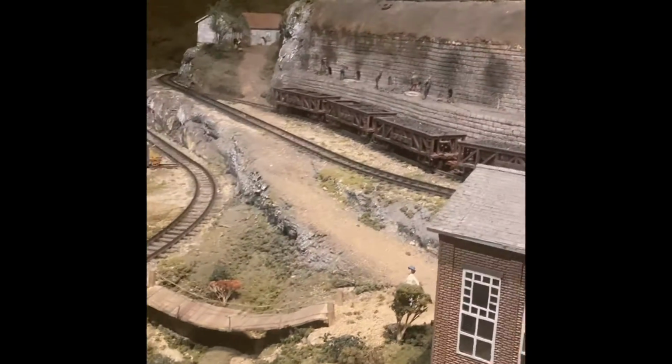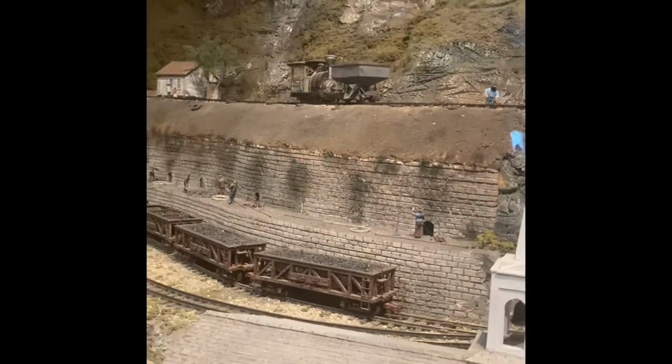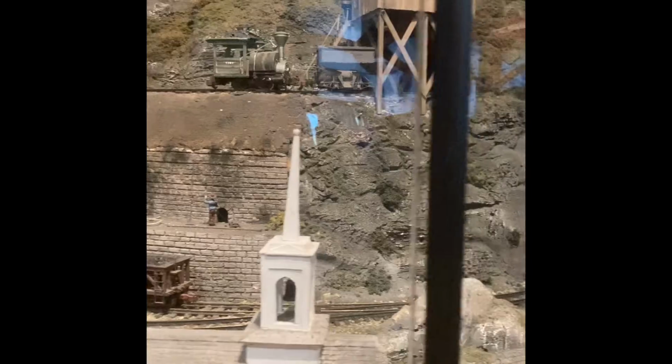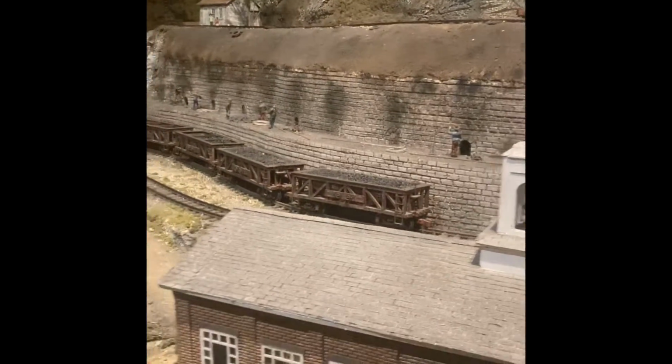Yeah, look at all these cars right here. Got a little mining car right down there. That's that little factory right there. You can go back. It's really cool, especially this area. Cool down in here.